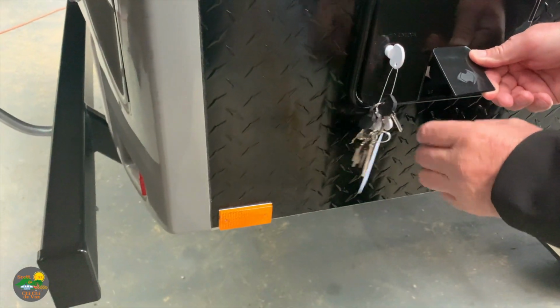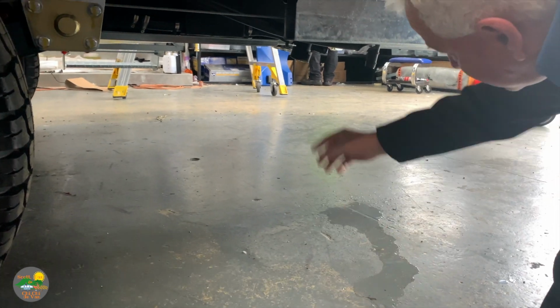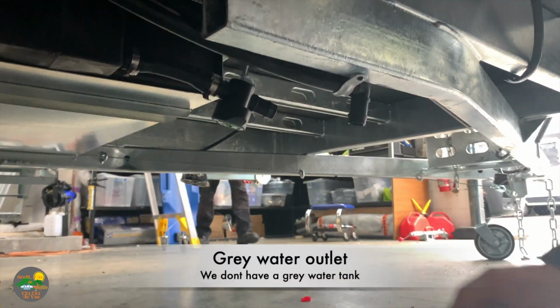Sure. Just here. Okay. Yep. And then there is a valve on the water tank to empty. Can you see in there? Okay. And this is the water coming out of the sink. So that's when we have water in the sink. Oh, that's the grey water point. That's correct.